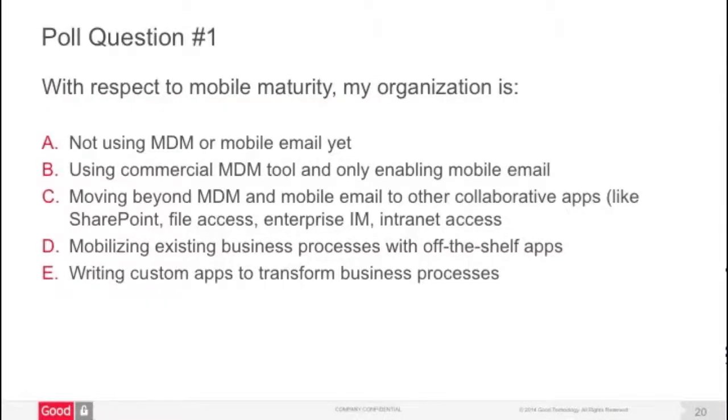Next slide. So with that, I'd like to do a quick poll question. With respect to your mobile maturity within your organization, are you A, not using MDM or email yet? Are you B, using a commercial MDM tool that's enabling you to have mobile email? Are you C, moving beyond MDM and mobile email to other collaborative apps like file share access or secure enterprise instant messaging? D, are you mobilizing existing business processes with off-the-shelf apps, maybe from your enterprise application vendor or from a container vendor like Good? And lastly, are you writing custom apps to transform business processes?